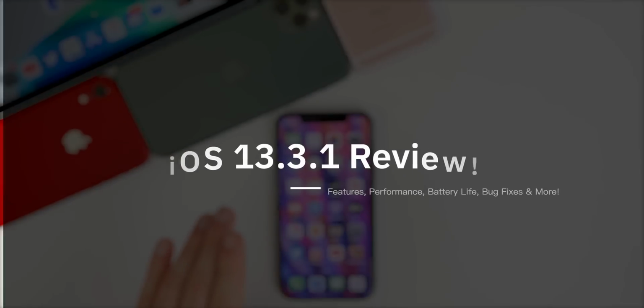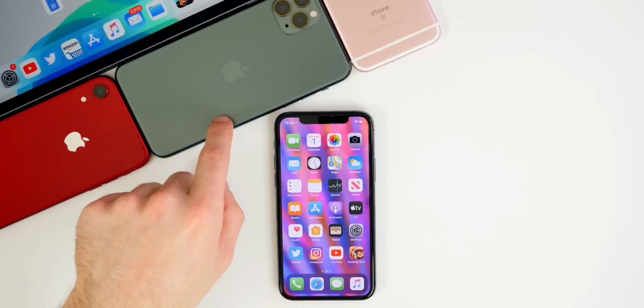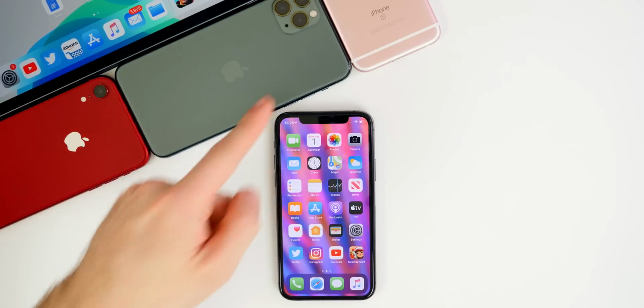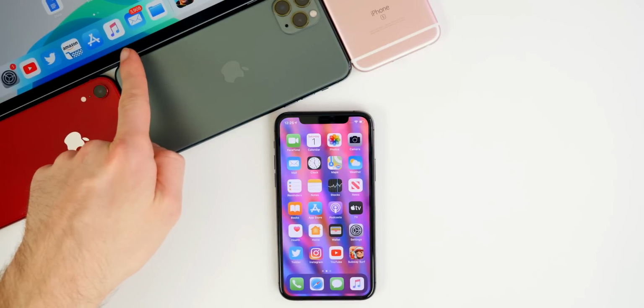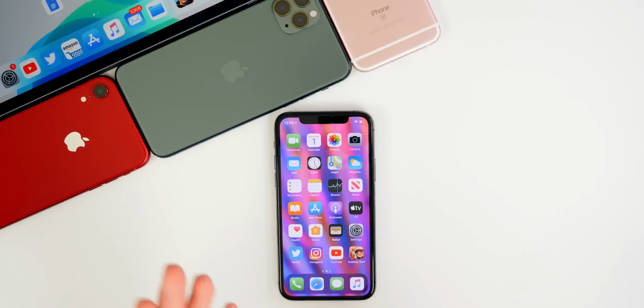So I've been using this software primarily on my iPhone 11 Pro Max, which is my daily device of choice, but I've also tested it on the iPhone XR, the iPhone 6s, and also my iPad Pro right here as well. And overall, it's been surprisingly solid in almost every category, almost every aspect of the software.